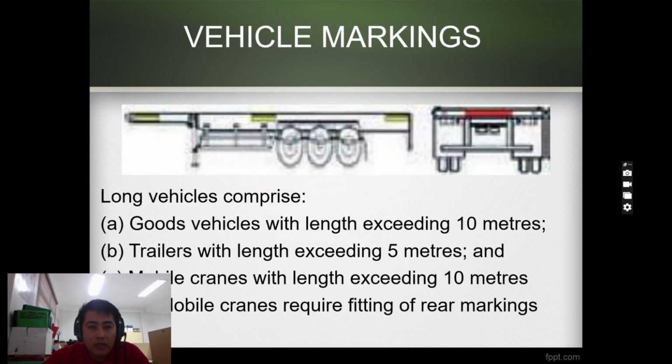So what are the compositions or what comprises the long vehicles? So una, it should be goods vehicles with length exceeding 10 meters. So dapat ay may ganyang markings. Letter B, trailers with length exceeding 5 meters. And letter C, mobile cranes with length exceeding 10 meters. So note, mobile cranes require fitting of rear markings only.